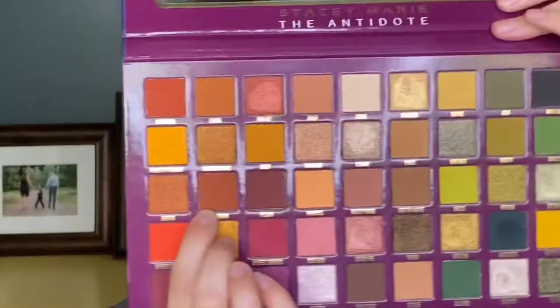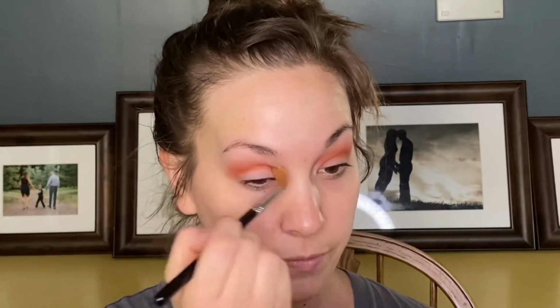Okay, and then I'm going to use a Sigma pointed crease brush for the next shade. I'm going to take the shade Cinnamon here to deepen up the crease. Okay, those 2 shades play really well together. Of course, I would kind of expect that. They're both warmer toned, obviously. I think you run the risk of getting muddy when you start mixing warm tones and cool tones.